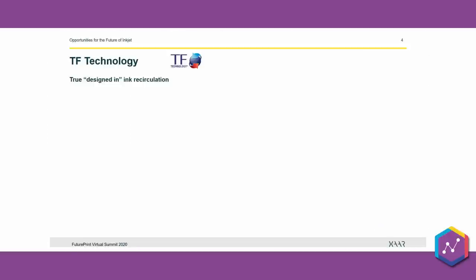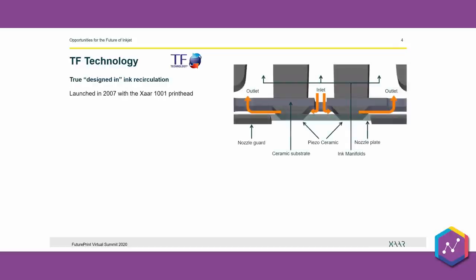Starting with TF technology, this is the true designed-in recirculation that was originally launched in 2007 with the Czar 1001 printhead. This is a rough overview of how the actuator is designed. You've got this big common inlet manifold to pull all the ink into the actuator. You've then got completely open-ended channels on both ends, and the ink goes straight through those channels and then collects into the outlet on either end of the printhead.